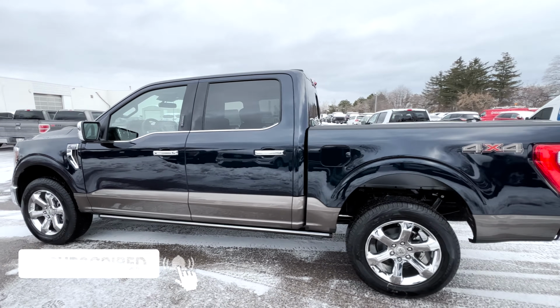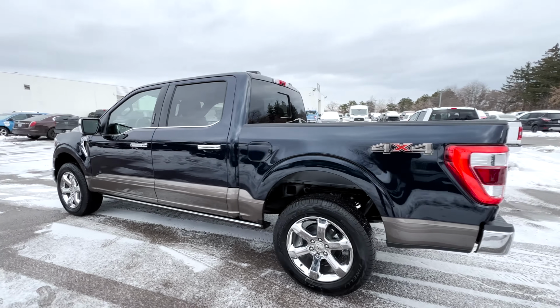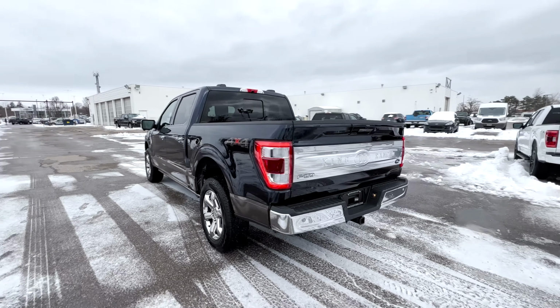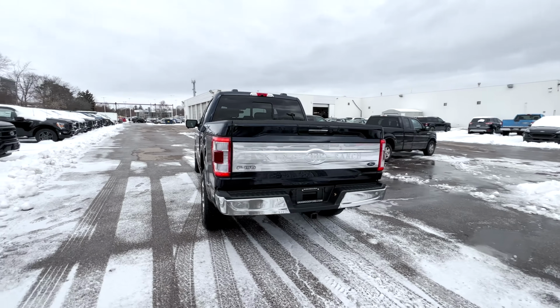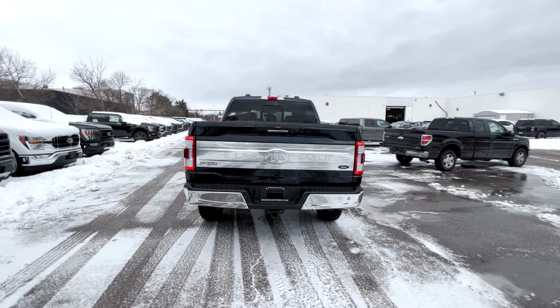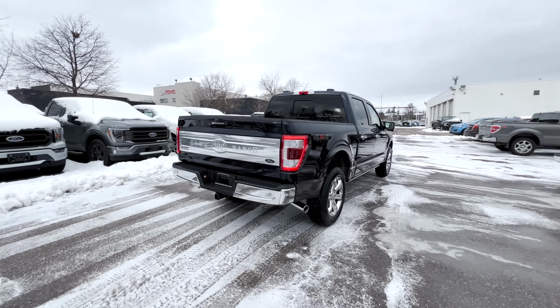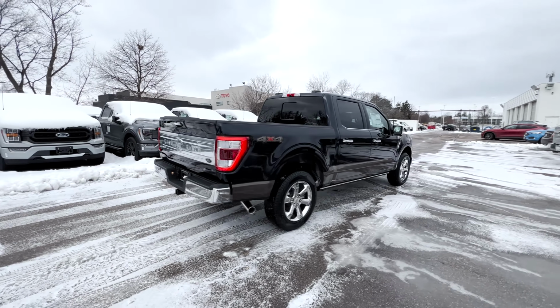So let's go ahead and check this King Ranch out. When it comes to the Ford F-150s, you've got a few options like the XL, XLT, Lariat, King Ranch, Platinum, Limited, Tremor, and even the Raptor. Each of these trims do have their own standard features and do have some exterior plus interior changes.